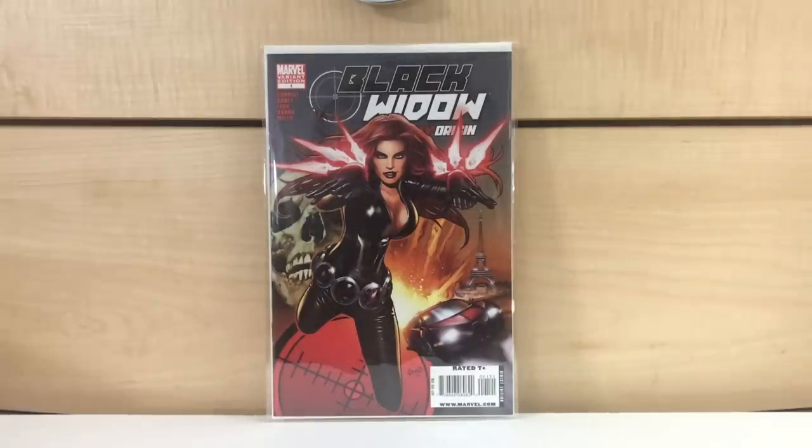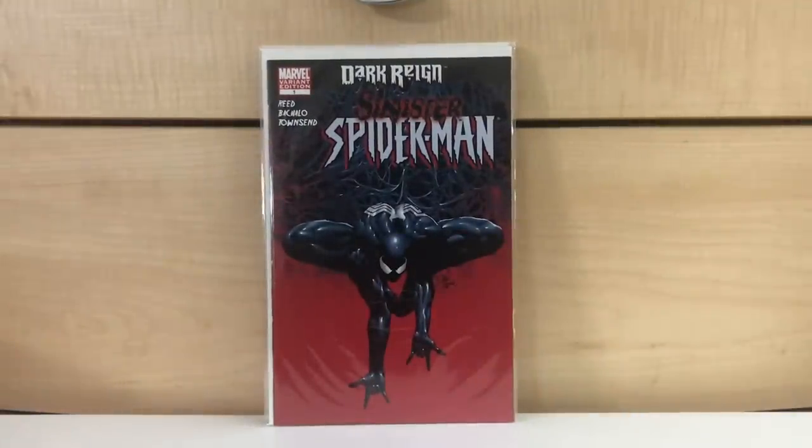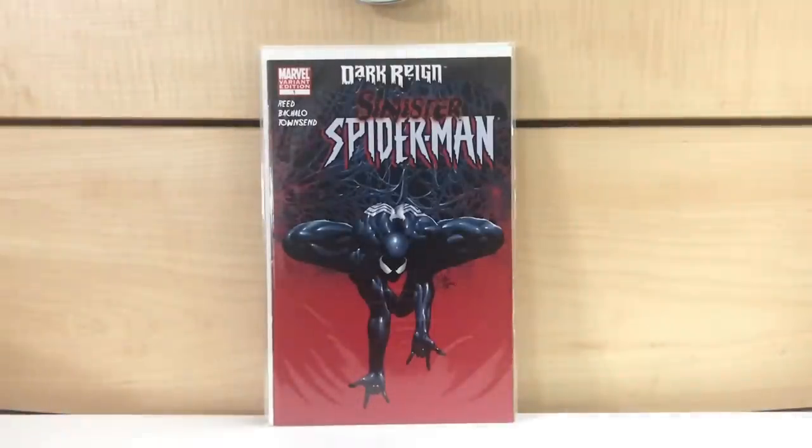All right. Also from this store, I picked up Sinister Spider-Man. I don't know if it's Dark Reign Sinister Spider-Man or if Sinister Spider-Man is part of the Dark Reign storyline, but I like the cover. Nice black suit Spider-Man. This is a different character, but it's still black suit Spider-Man. It's a really nice, simple cover. Great looking, a very iconic looking image, so why not pick it up? Paid $5 for it.